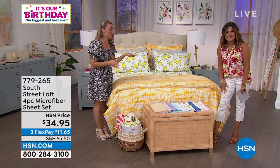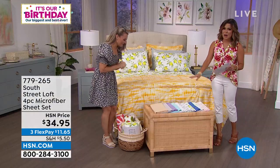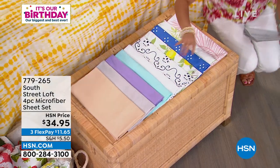And as you know, South Street Loft is known for our sheets. What we do with our sheets is we actually double brush the fibers. So they are super soft and they feel equivalent to a high thread count sheet set. Let's dive into the color options here, because you're gonna get fitted, flat, and two pillowcases.